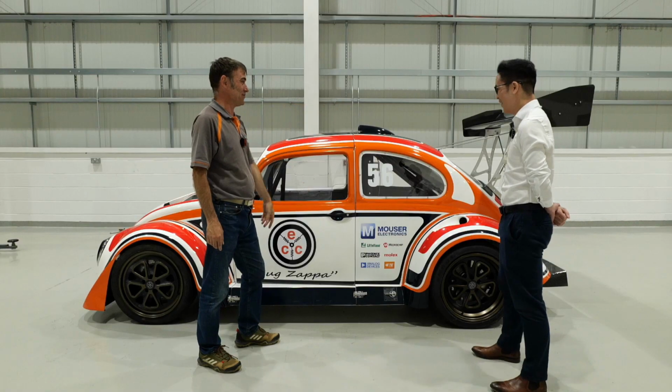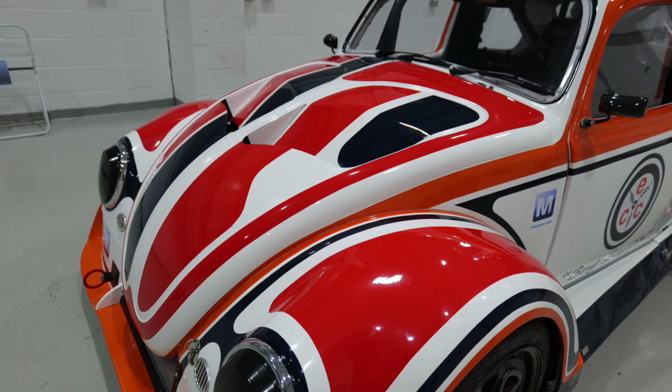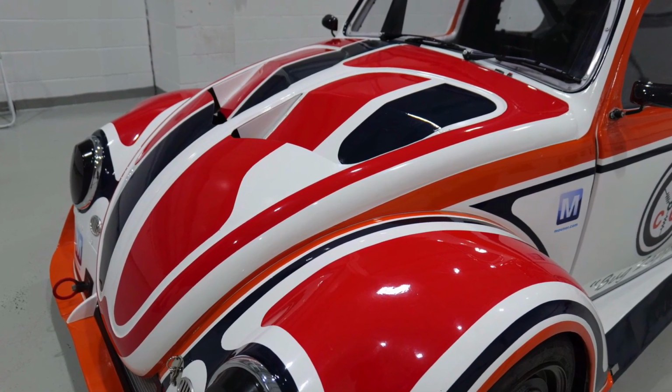Yes, I see. So, you know, we've got some big tools to help you with the downforce. So yeah, downforce is challenge number 1, to counteract the lift of the body.